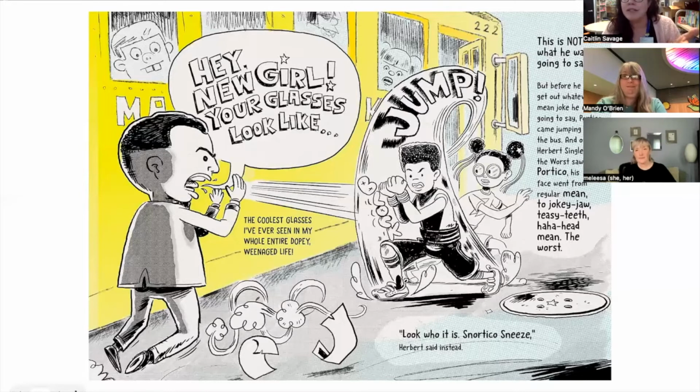Portico Reeves is the titular stunt boy. That is his superhero name, and his superhero power is deflecting bad things from other people so that they can go on and do heroic things. So you can see here, it's Herbert Singletary, the worst. He's insulting Portico's friend, and Portico jumps in front of her so that Herbert's words cannot hurt her. And he does that all the time.